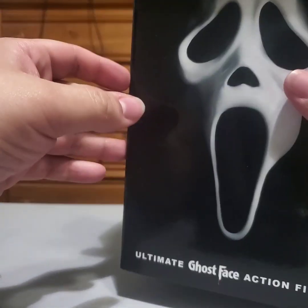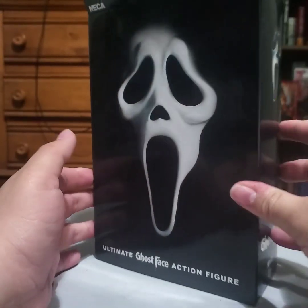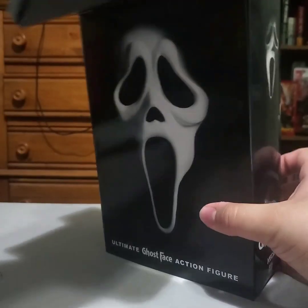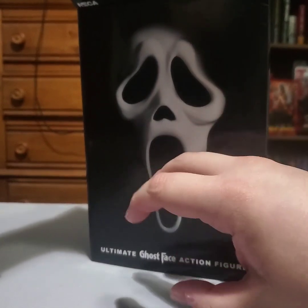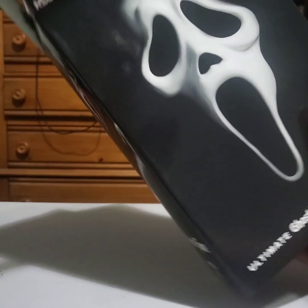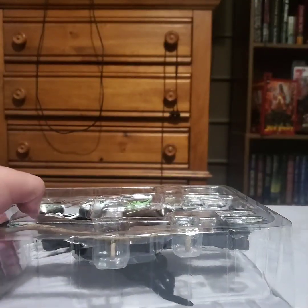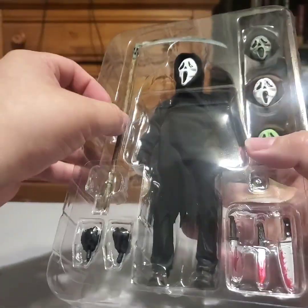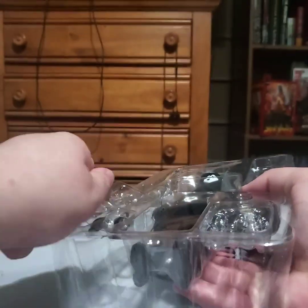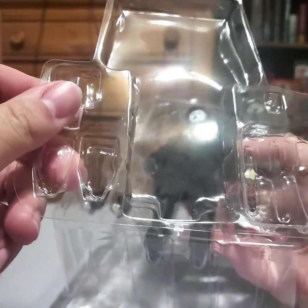I love these Ultimate boxes, just saying. I don't keep them, but I don't blame anybody who just wants to keep them mint in the box like this. They look great, especially the ones that have a movie poster, like the Texas Chainsaw Massacre one for Leatherface. I liked that box. So there we go. Pretty easy to get that out. Pop that out. Is everything going to pop out? Nope, all solid one piece. Cool, actually.